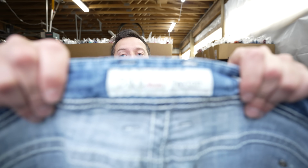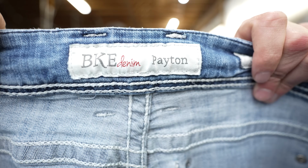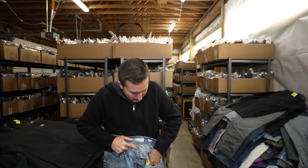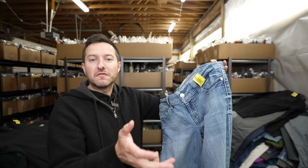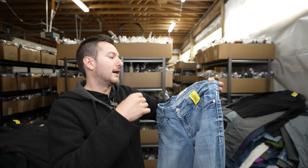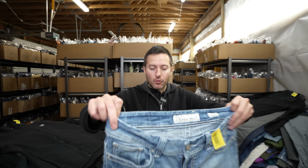Here are some BKE women's jeans. BKE does much better in men's, but these are some women's Peyton jeans. Let's see. Yeah, they're definitely women's. The pockets are really shallow. So these are going to sell for about $20 plus shipping. I'll probably charge $24.99. They're a good size, 32R, and really nice.